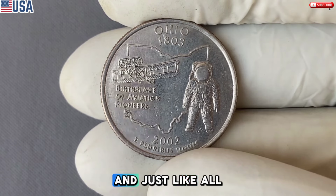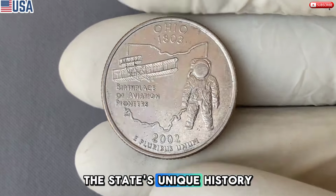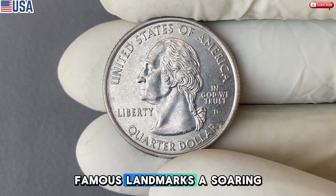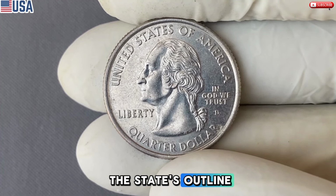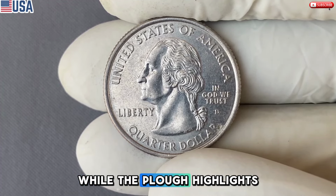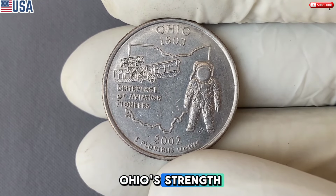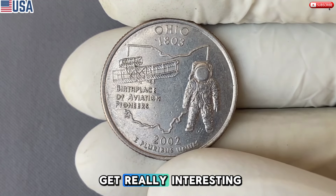the series. And just like all the other state quarters, it features a design that honors the state's unique history and culture. The reverse side of the coin showcases a beautiful representation of Ohio's famous landmarks, a soaring eagle, a farmer's plow, and the state's outline. The eagle represents Ohio's rich history in agriculture, while the plow highlights its role as a farming state. The combination of these elements on the coin tells the story of Ohio's strength and its foundation in both nature and industry.